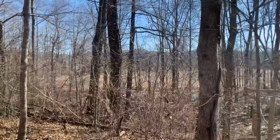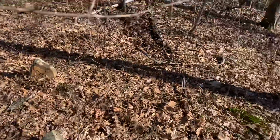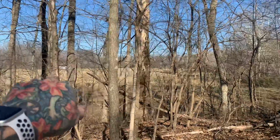Trying to navigate. You're not supposed to wear sandals on a farm, but the weather's really nice. So I wore some sandals, even though that was not a wise idea. There's my barn over there.